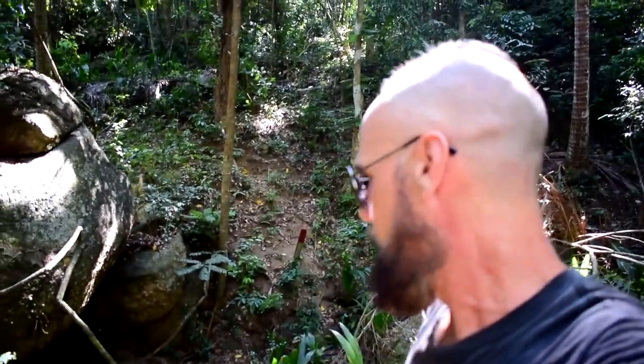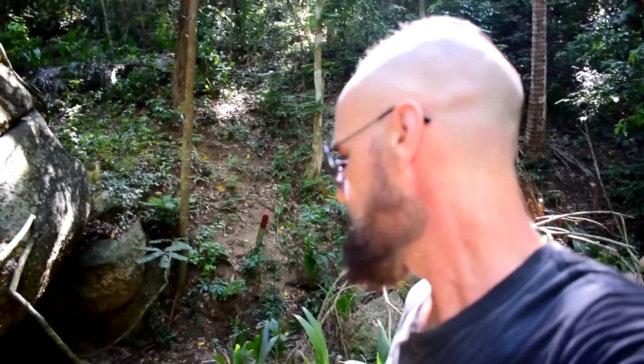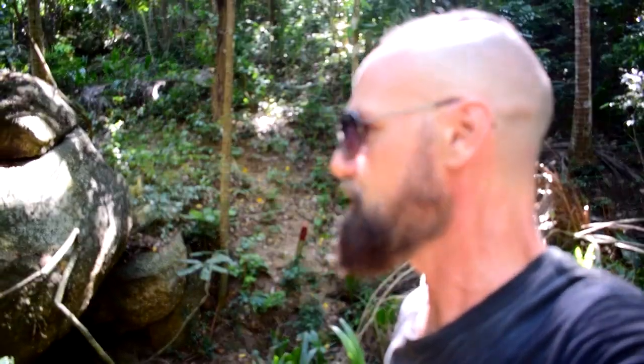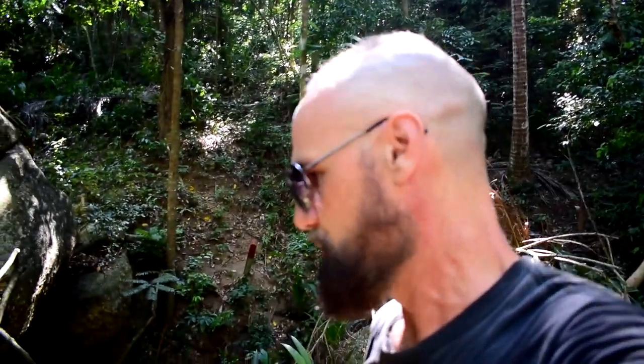Here we have a small stream bed. It's dry at the moment, but the weather forecast predicted some rain for the next 2 days, and I wanted to release it before. So yeah, I'm just gonna release it right here.